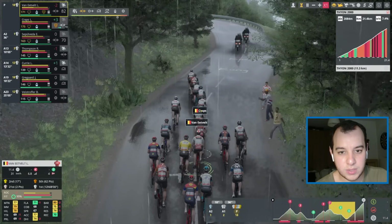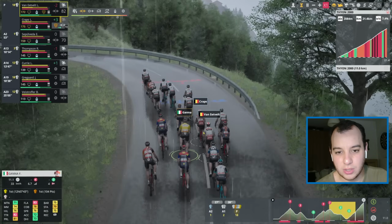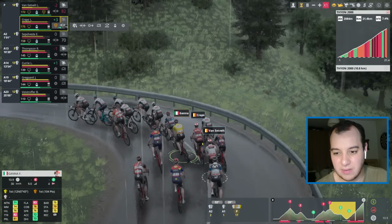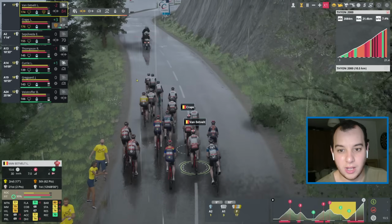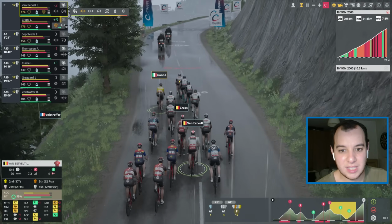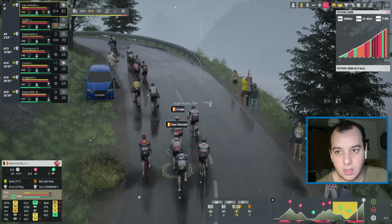Now Lars Krapps is in the front. A lot of domestics still here. Filippo Ganna is hanging on though. This guy is going to be insane. He's got 70 mountain as well. I mean, Climber Ganna hits hard. Look at him going to the front. Is he going to attack? This is crazy. 10 kilometers still to go.